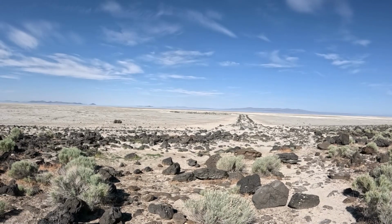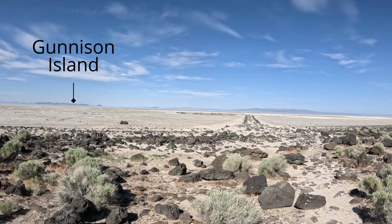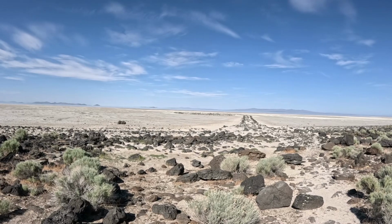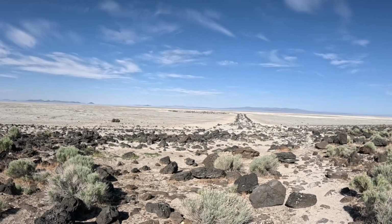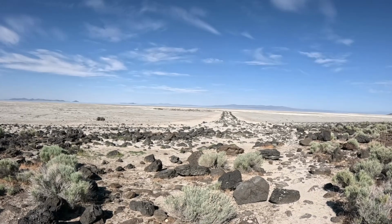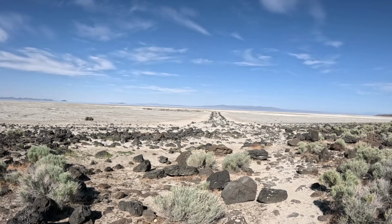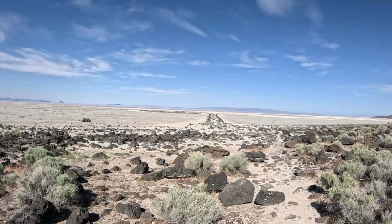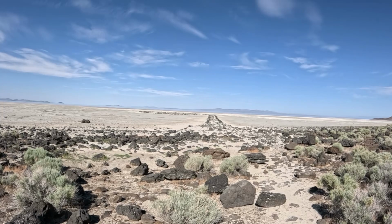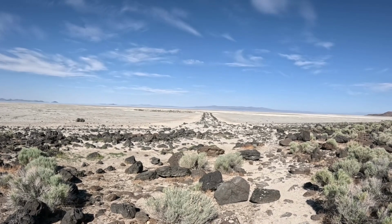You can see a little island out there in the distance. The water of the lake appears to be at least a quarter mile beyond the end of the Spiral Jetty. Maybe a half a mile. It's really difficult to judge distances here. If the water level were at quote-unquote normal levels, I would be standing on the shore of the lake at this point. Spiral Jetty is at an elevation of 4195, built in 1970.